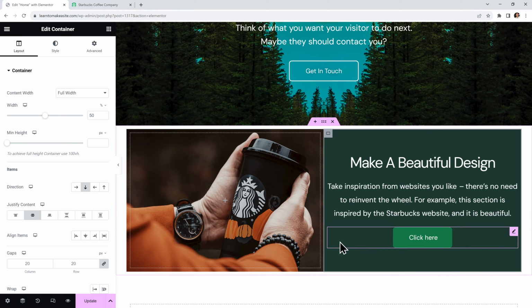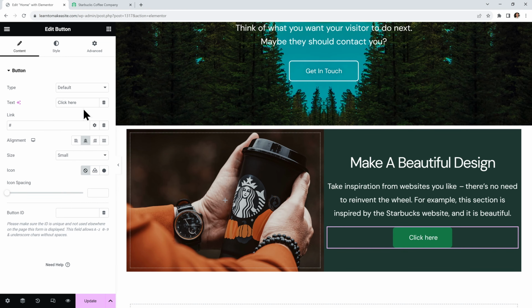The only thing left for us to do is to edit this button. So let's select it and we can put in Learn for free. Then for the link, we can say where we want this button to take us. For example, if you write in google.com, then this button will take you to Google's website.